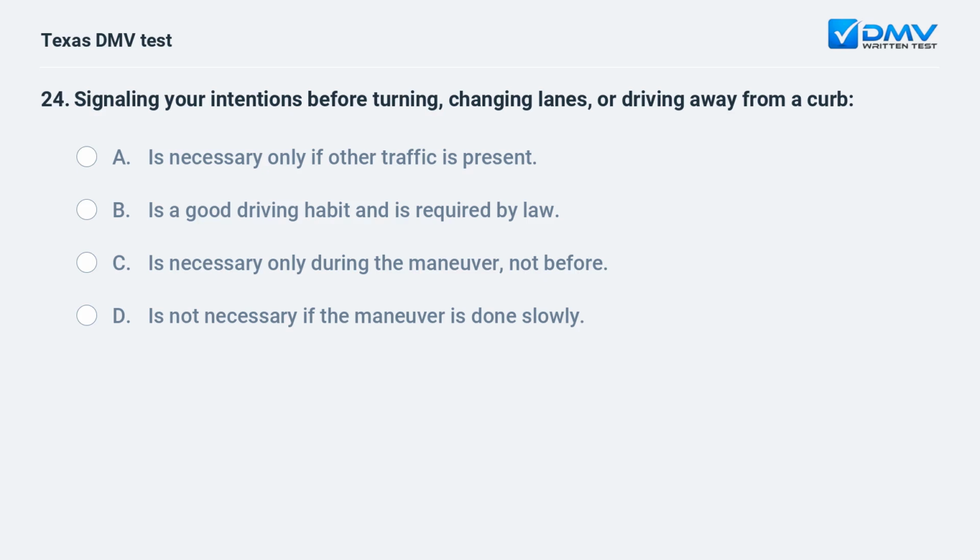Signaling your intentions before turning, changing lanes, or driving away from a curb. A. Is necessary only if other traffic is present. B. Is a good driving habit and is required by law. C. Is necessary only during the maneuver, not before. D. Is not necessary if the maneuver is done slowly.